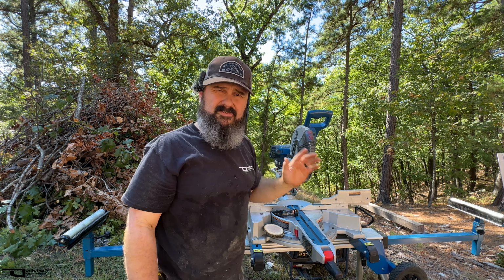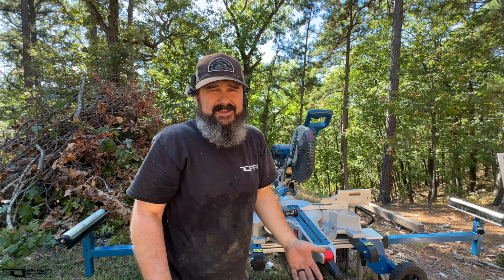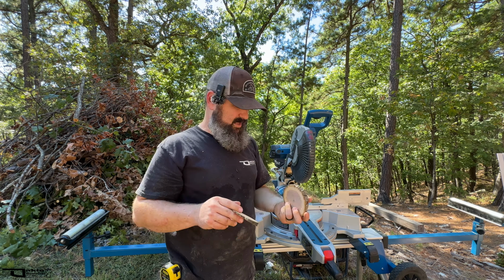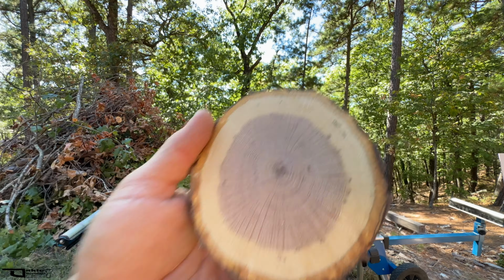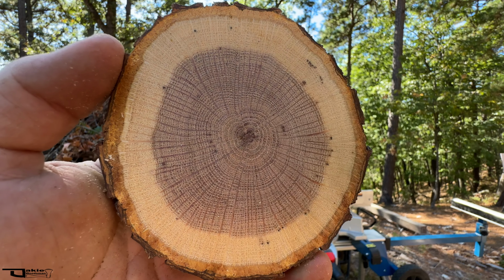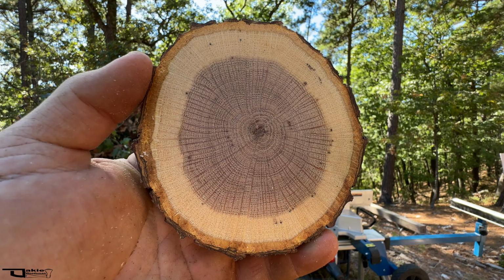This saw has done everything I've asked it. When I broke it, I thought it was going to be trash, and then I fixed it for 12 bucks. I couldn't believe it. Now I'm even cutting firewood. I do everything with this saw. It's crazy. It's cutting oak. Look at this ring on here. Look at the rings. That was an old tree. It needed to come out for another project I'm doing, and this is going to be a part of, like I said, the wedding.